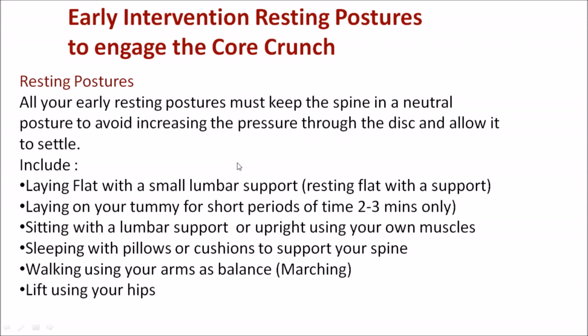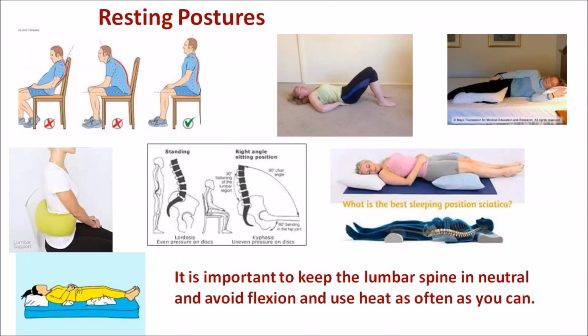So for the early intervention resting postures to engage the core crunch, you're going to use various postures, because we don't want to just train in the one. If you train in the one, you're not learning function, okay? So laying flat on your back with a small lumbar support, on your tummy, sitting with a lumbar support, and I've got some pictures of this, sleeping with pillows, and walking using your arms and lifting your pelvis.